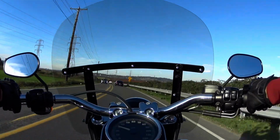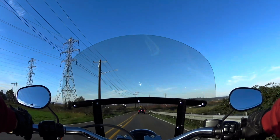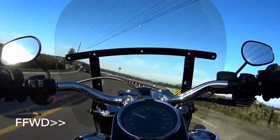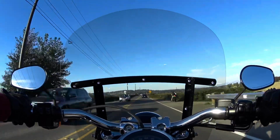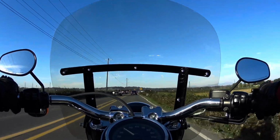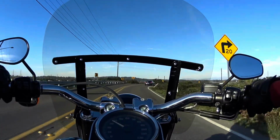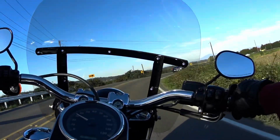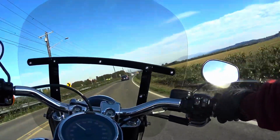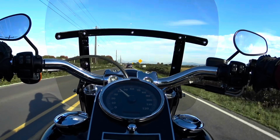Let's see one of my favorite roads right here. Hopefully you can see why. These beautiful turns. Beautiful road. The corn is coming up. This is zombie land over here. Ooh, hey! Those bumps are rocking.